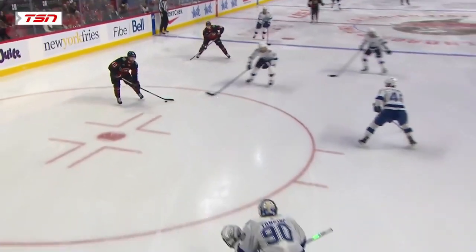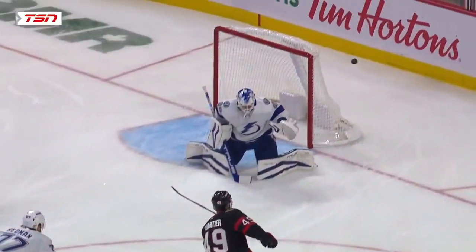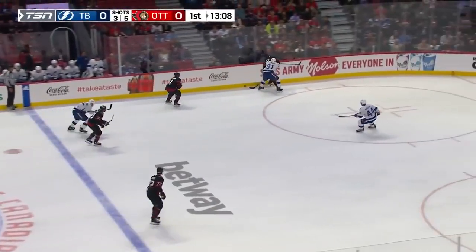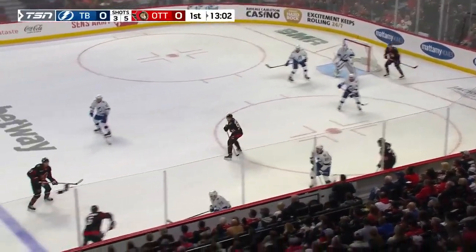It's a 2-on-1 situation. Chartier tries to go short side. He's able to beat Tompkins, but not the post. Race for it. Ridley Gregg comes racing in on Chernak. Drops that off, and now Tarasenko from a sharp angle. Lifted that wide.